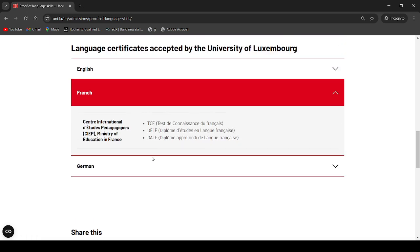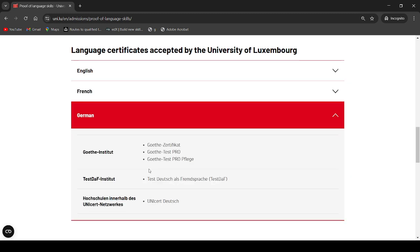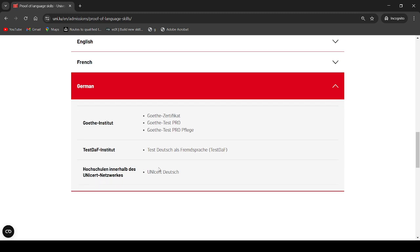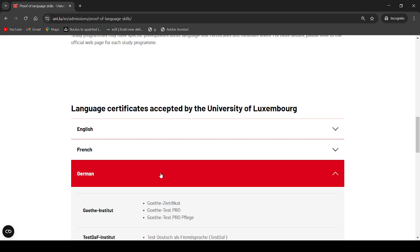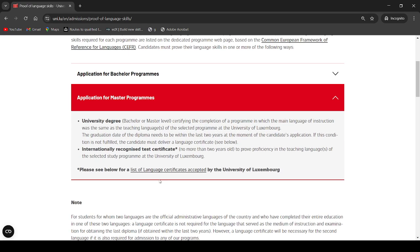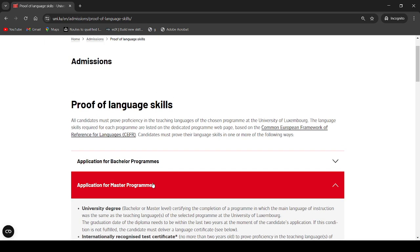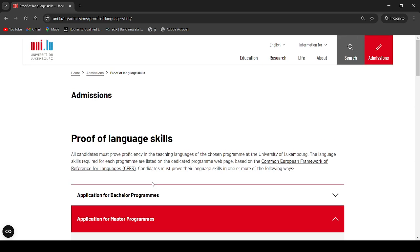For French, these are the acceptable language test certificates, as you can see here: TCF, DELF, DALF. For German, these are the acceptable language test certificates, as you can see here. So this is what you need to pay attention to, especially the fact that you have to make sure it is not more than 2 years old at the time of your application, whether it is your formal degree you want to use as a proof or the language certificate that you want to use.